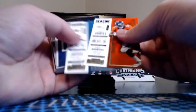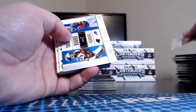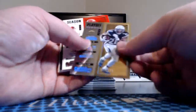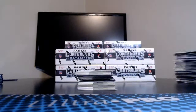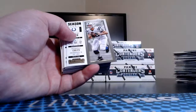MVP contender Odell Beckham. Rookie of the Year contender Marlon Mack. Round numbers, Samuel and Jones. Rookie of the Year contender Kareem Hunt. Playoff ticket, 86 of 249 for the Chargers, Mr. Melvin Gordon. Sidney Jones and Kevin King, round numbers. Legendary contender Steve Young.